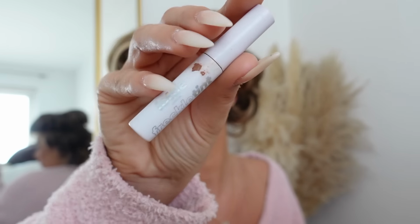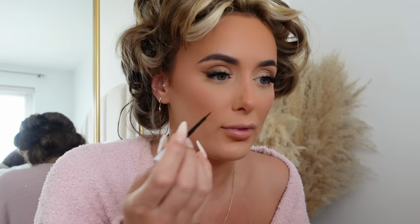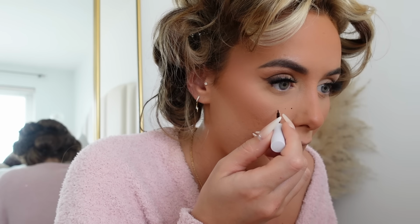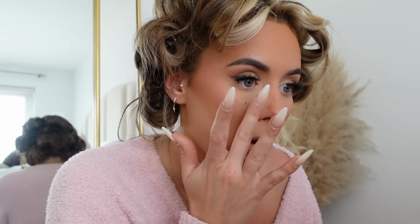I sweat so much. Then we're going to go in with the Lottie Freckle tin. My makeup is so dirty, don't judge me. Now I like to do this because I feel like it makes your makeup look a bit more real and not as heavy, because I actually do have some natural freckles. We're going to go like this.